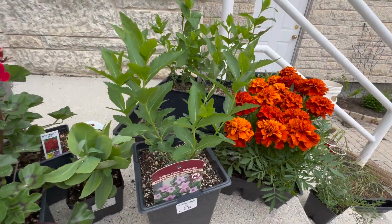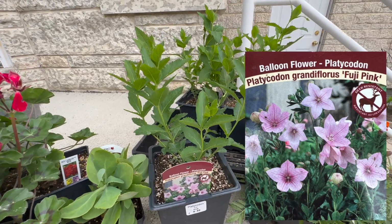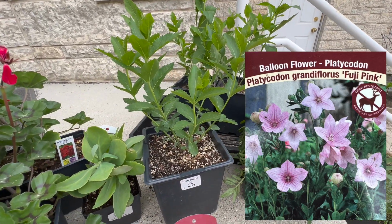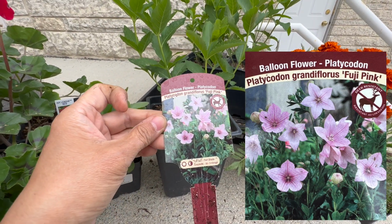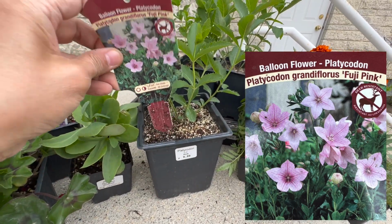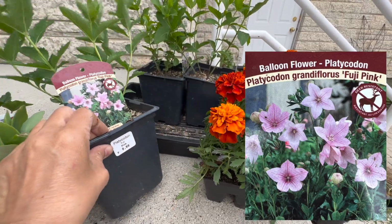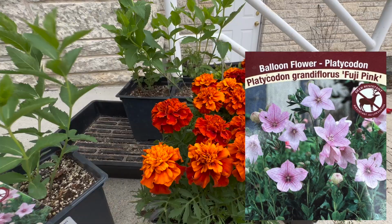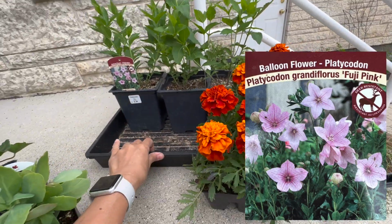There are three Fuji Pink variety balloon flowers. They thrive in full sun to part shade and bloom from June to September. They grow to a height of 24 inches and are hardy to zone 3. I attempted to grow these from seeds, and while they did germinate, they remain quite small. It would likely take months for the plants to reach this height, which is why I opted to purchase them instead of waiting for them to grow larger.